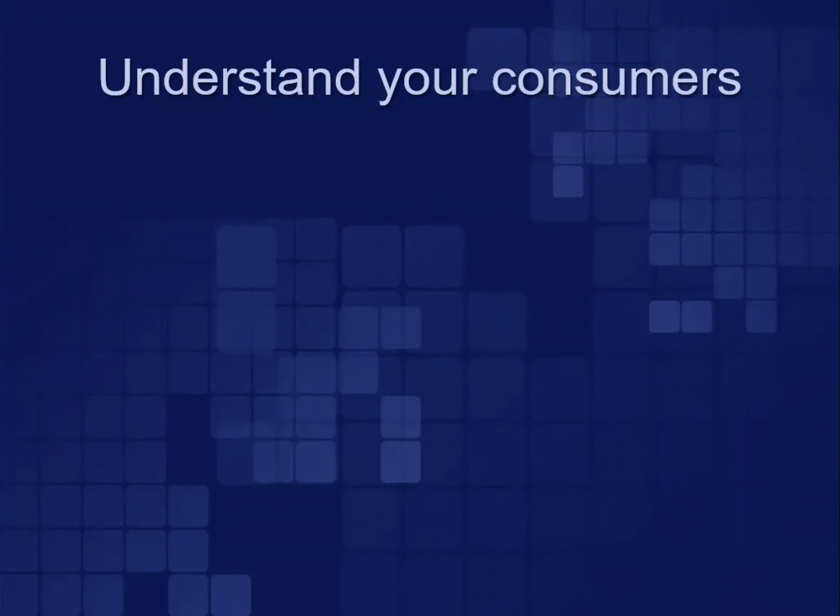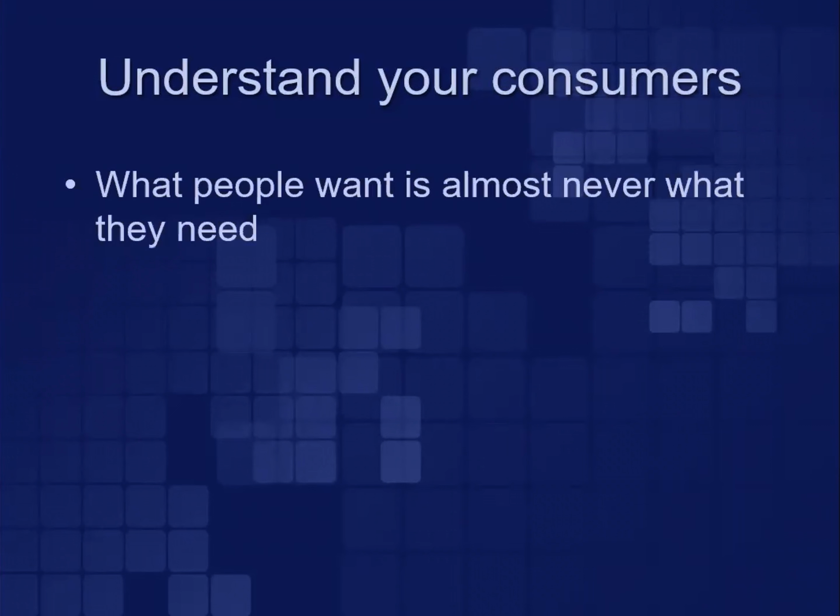You could write a book on getting users to do what you want and still fail most of the time. But some general statements that we've learned over the years: what people want is almost never what they need. Seems to be true everywhere I go. It's only a problem if they're insistent, which they often are.